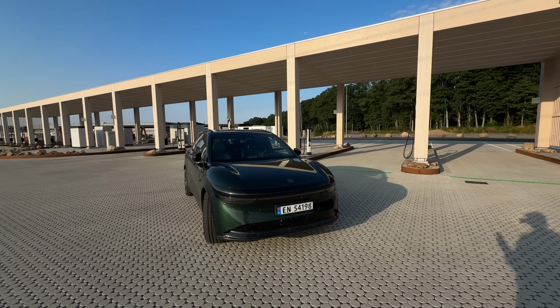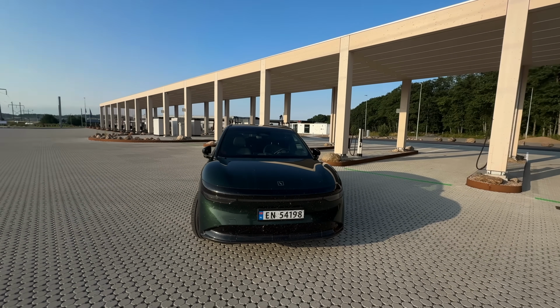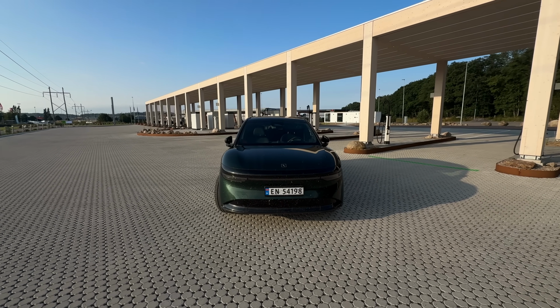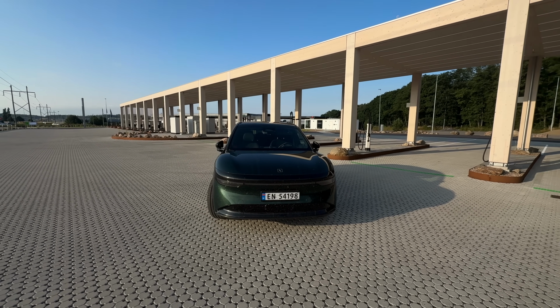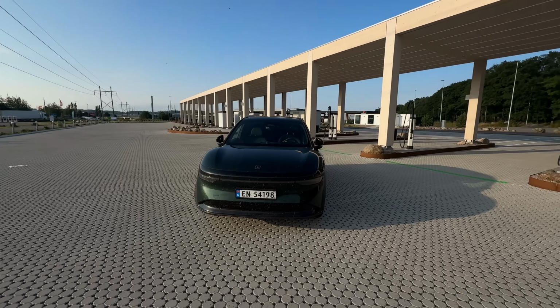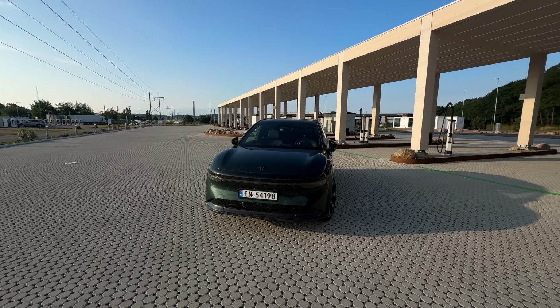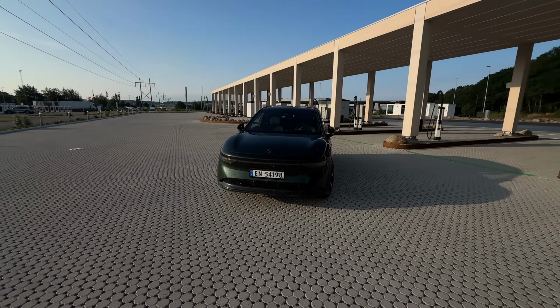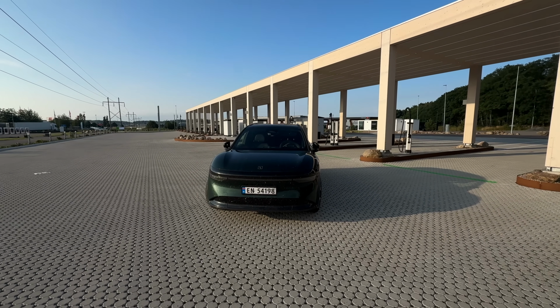So tire pressures are set. The car will start at 10% with the battery fully preconditioned. I will plug into a charger, and which charger will I plug into? Well, we have to go somewhere else. I'll show you later, because Alpitronic Hyper 400 should be able to max out this one, right?